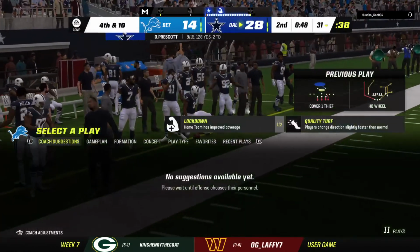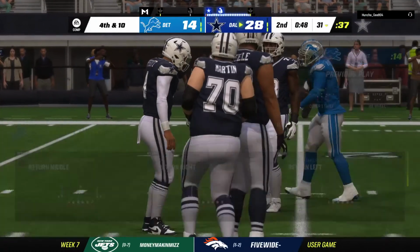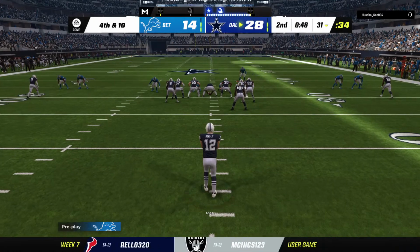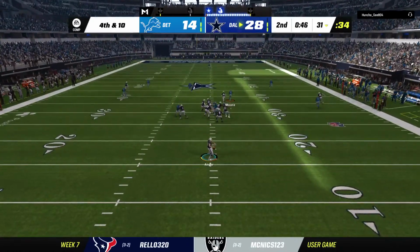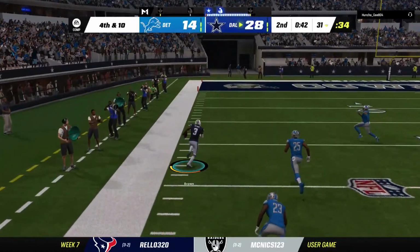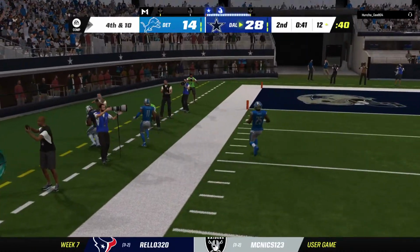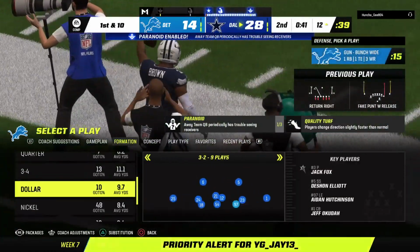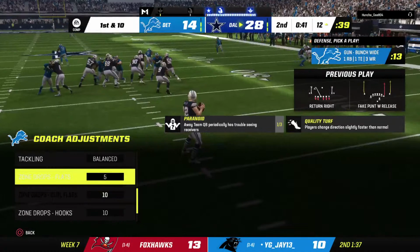Incomplete. That might be the 3rd down stop that they needed because they've had a lot of trouble slowing down this offense in the first half. This might be their opportunity to get off the field. And look at this. It's a fake. And this is caught. And he's going to be out of bounds all the way down inside the 15. A big breakdown defensively there on the fake.